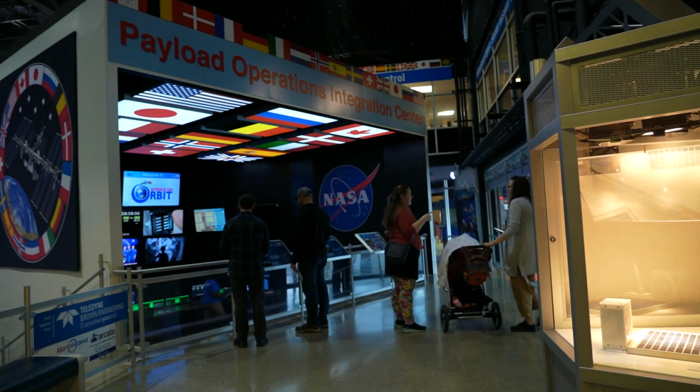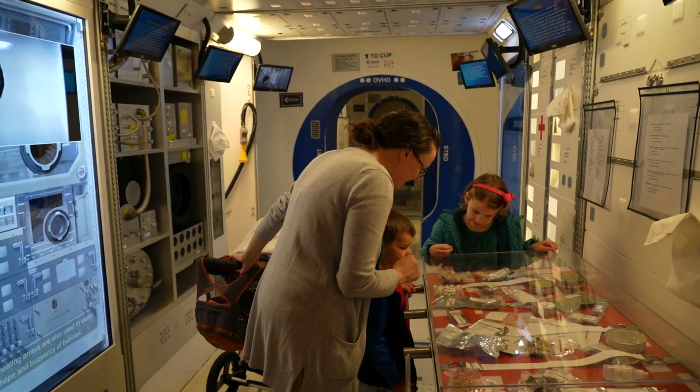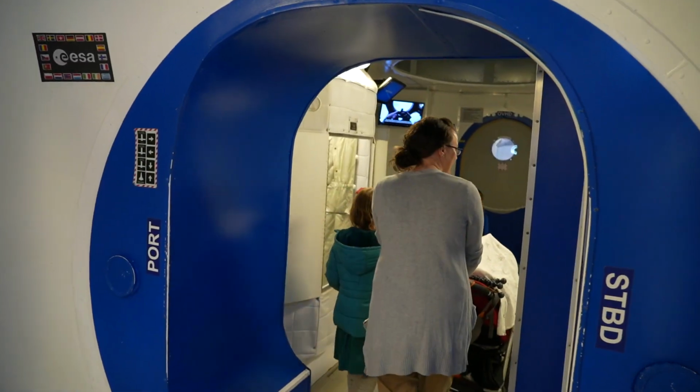Our favorite exhibit in the main building was the replica of the International Space Station. It has mock-ups of 2 modules from the ISS that you can walk through and interact with.